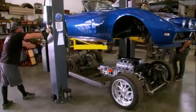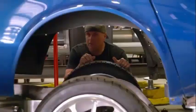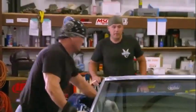Now what we need to do is set the body down on the frame and make sure the thing fits. Here it comes. What about that front drive stuff? We got plenty of room. Yeah, it's going pretty good so far. Still clear. That looks good, don't it? Yeah, it's bad as bone. Look at there, man. Bad as bone.